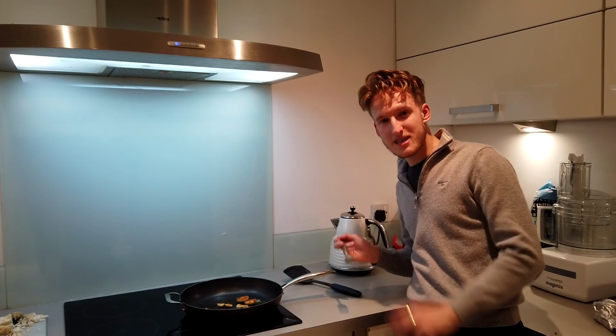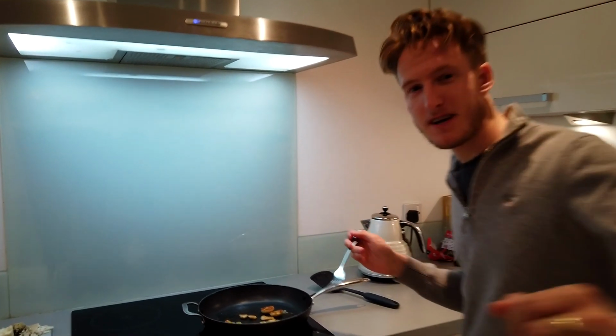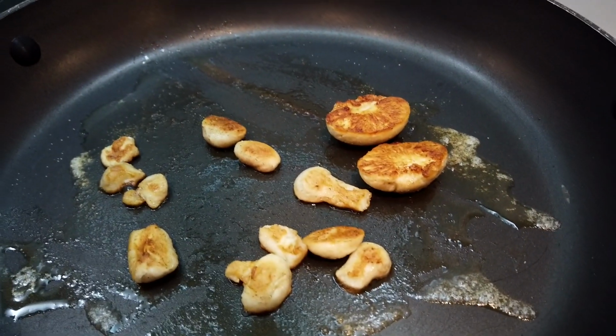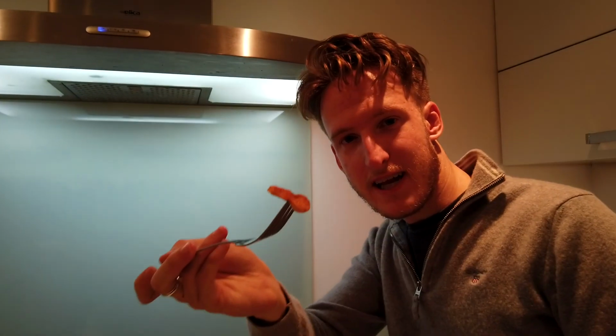The common puffballs are nice and done now. They're looking very golden. If you just want to come have a little look at them quickly. There we go. So they're looking nice and golden. Try a little one here first. Tiny little one like that. So we go.